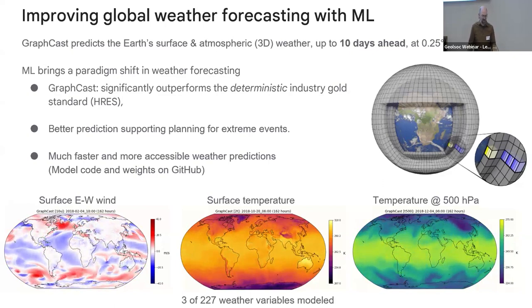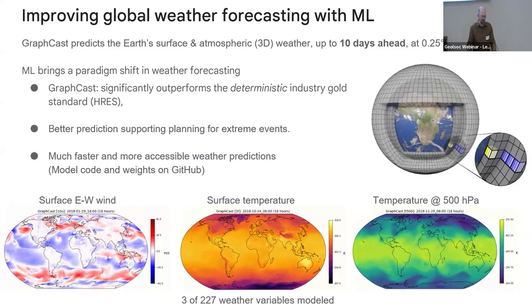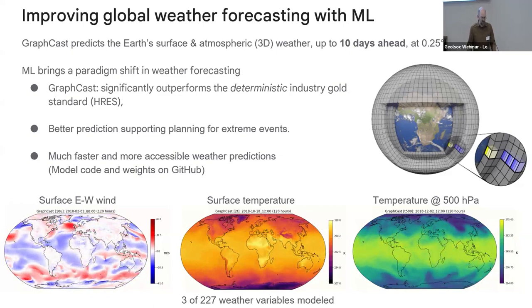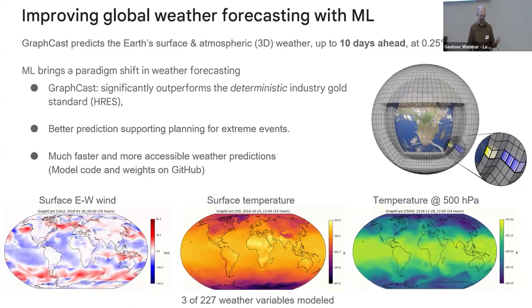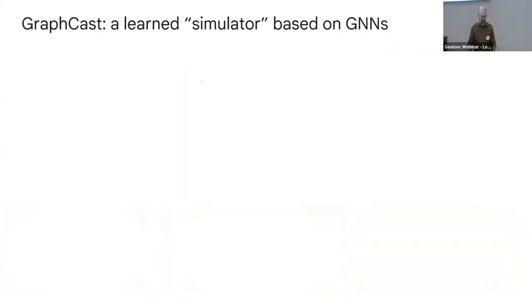Graphcast outperforms the gold standard deterministic forecast, HRES, at least. We've seen better cyclone predictions from it, and it's obviously a lot faster to make forecasts from, like in Matt's mouse versus elephant chart.